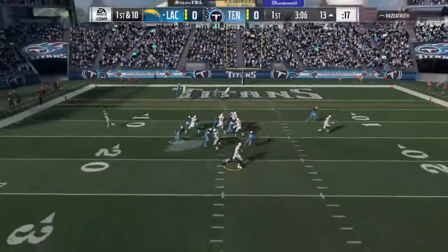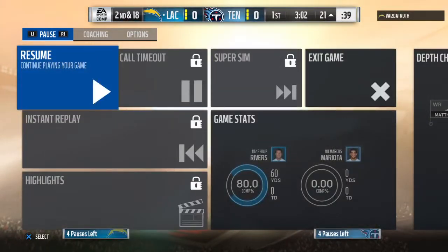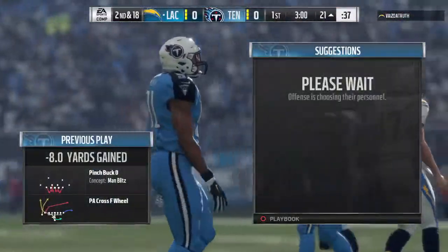They go play action here on first down. And no escaping this time. He'll go down. They got him for a sack.